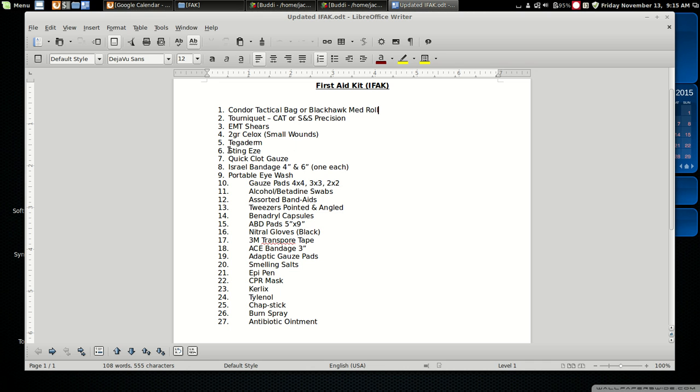The next thing is called Stingies, and it's for bee stings and things like that, and it takes the burning away and things of that nature. The next one is called Quick Clot Gauze. Now, these are bigger pads than the regular Celox that's granules, and it is used for larger wounds, and you pack it into the wound, and it will promote clotting.